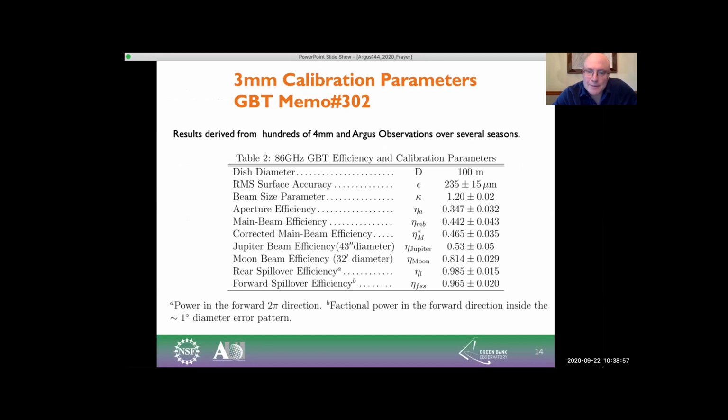I won't go through all of it except to mention, if you look at something bigger, you get a higher effective beam efficiency or observed beam efficiency. For Jupiter it's 53%, the moon's like 80%. There's roughly 95% of all the light that GBT will see within 1 degree of where you point on the sky, if you multiply these two numbers together, which is quite remarkable. That's what you get from having an off-axis design. Very little spillover, and your forward efficiencies are quite high.